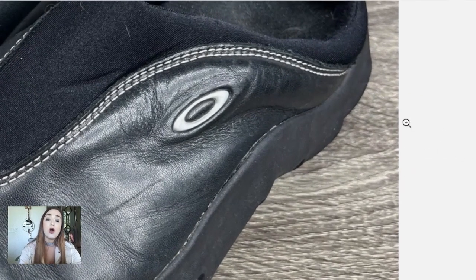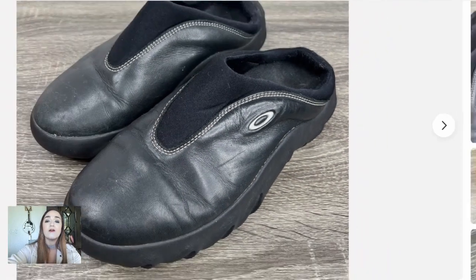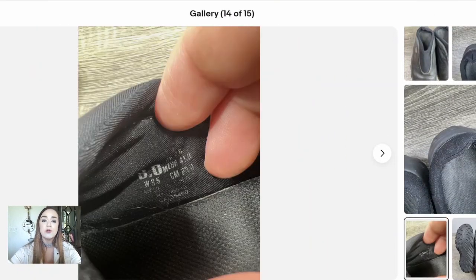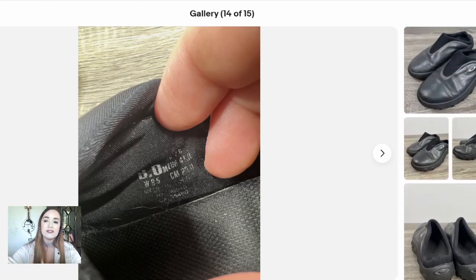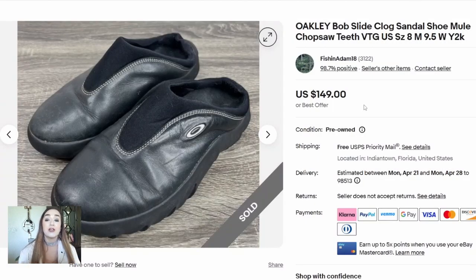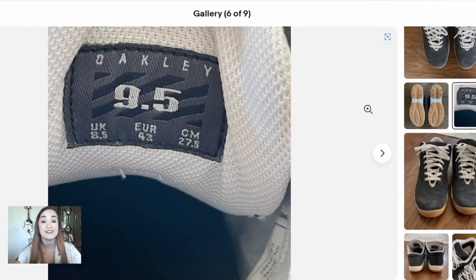Their items are almost always going to have some sort of stretched out O on them, like you're seeing there on the side of the shoe. There's a little bit of a marking there on the inside with the size, but pretty minimal when it comes to just the name of the brand on these. You're really looking for that O. That pair of shoes went for $149.